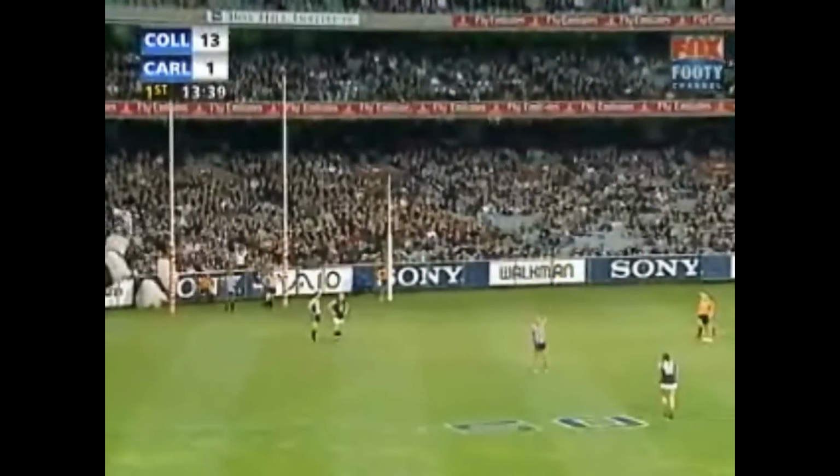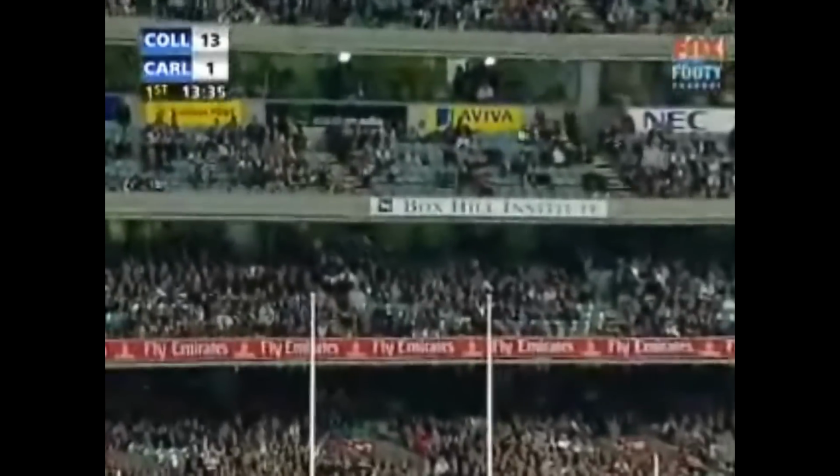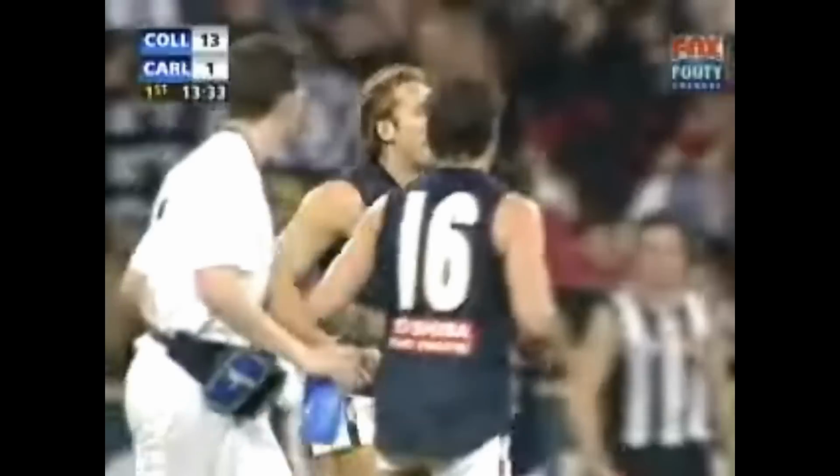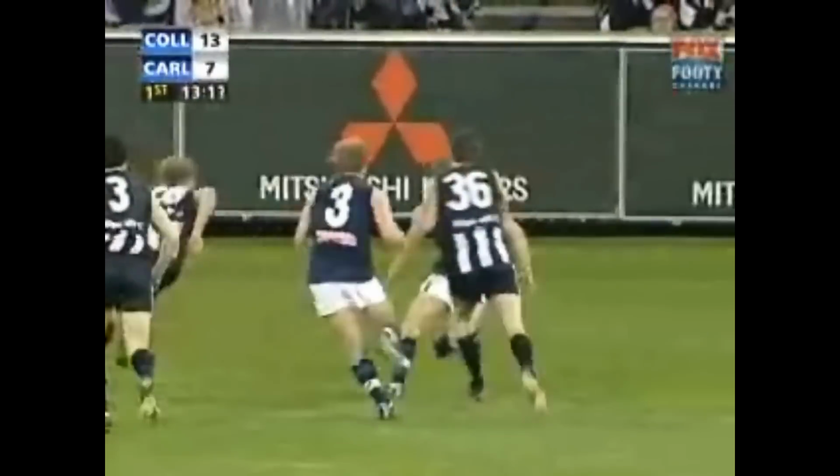From 40 metres out, slight angle. Darts it right and bends it back. And Cooter gets his first. Half forward and a well set of task. Knocked away there.